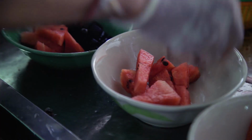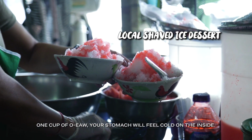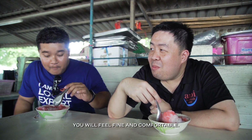One cup of this, your stomach will feel cold from the inside and you feel fine and comfortable. Wow, perfect for this weather.